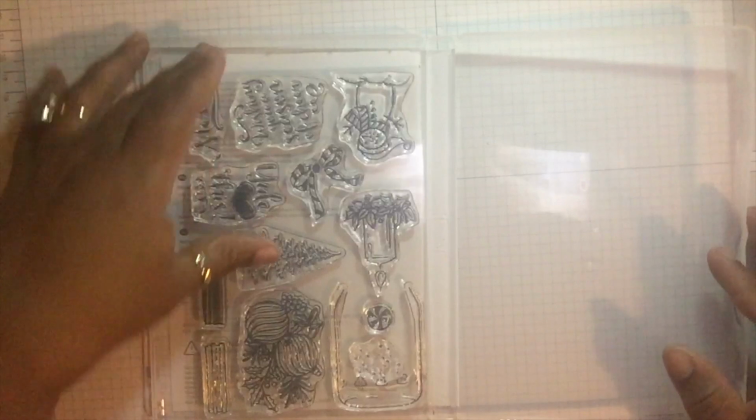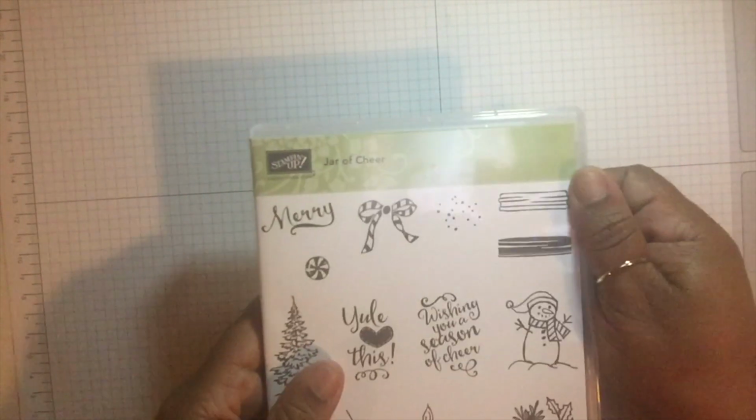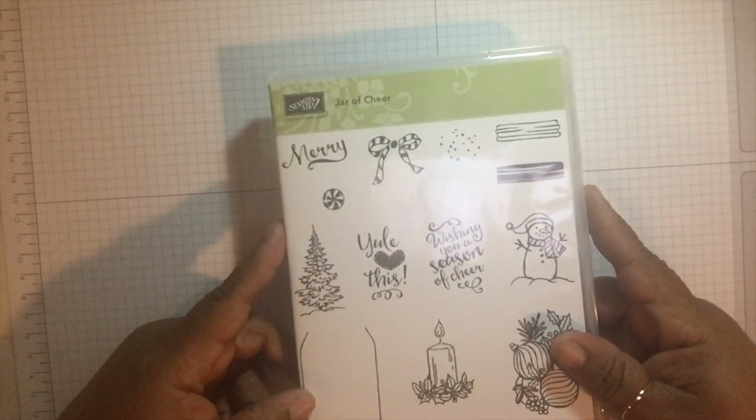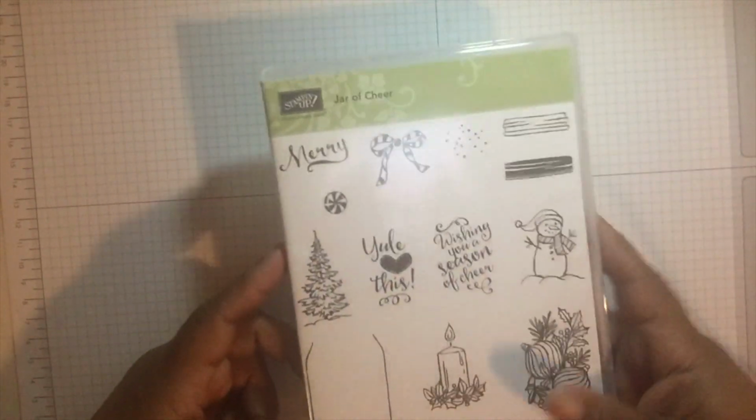This is a clear photopolymer stamp set. Good, because you can see how to stamp inside the different elements that are right here. This is really nice. And again, this coordinates with the Everyday Jars Framelits that are inside the annual catalog.